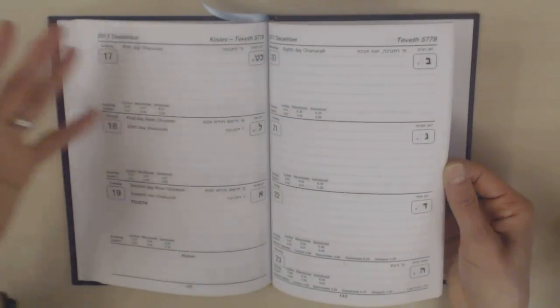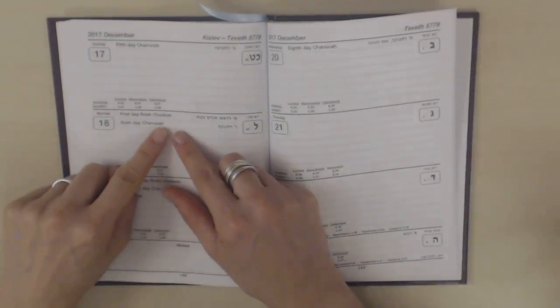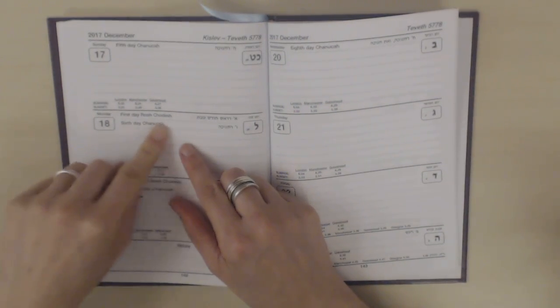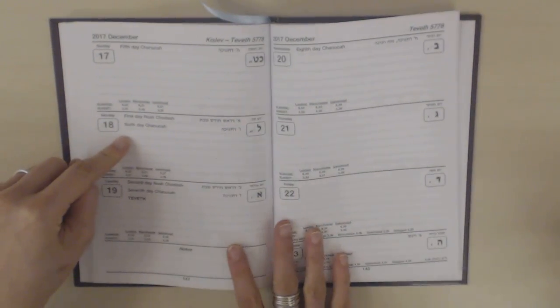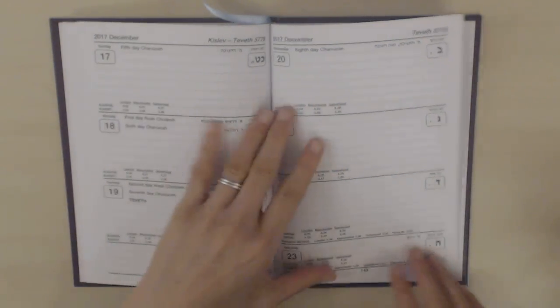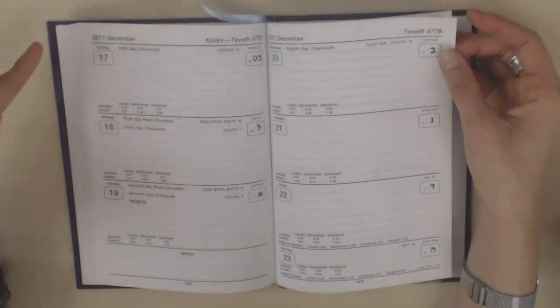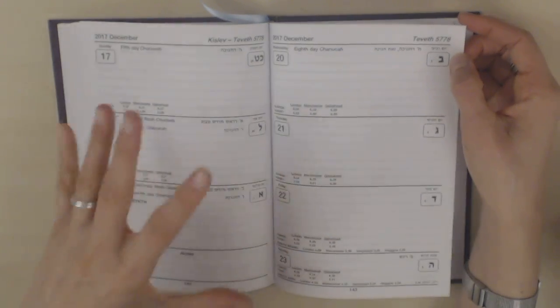until Cheshvan, Kislev, Tevet. So this is the end of December 2017. And it marks things like Rosh Chodesh, which is the beginning of the Jewish month. So first day Rosh Chodesh, and then it's also the 6th day of Hanukkah. So second day Rosh Chodesh, 7th day Hanukkah. So it will always mark all of the Jewish festivals and events, which is great because the other Jewish planner, the home planner that I have, it's American, which means that it doesn't give the Shabbat times for the UK.